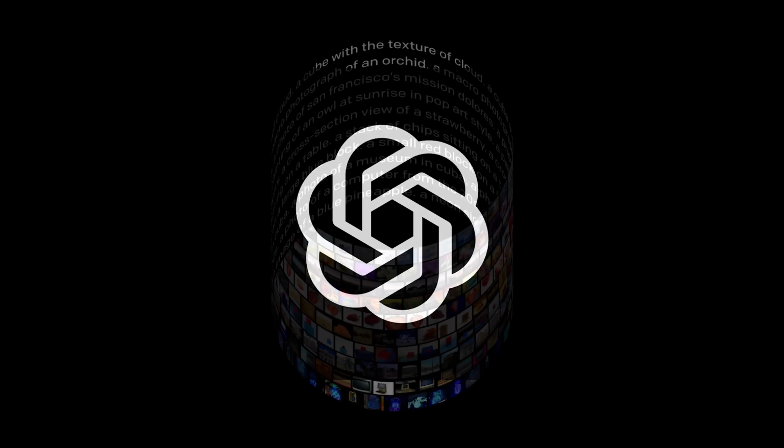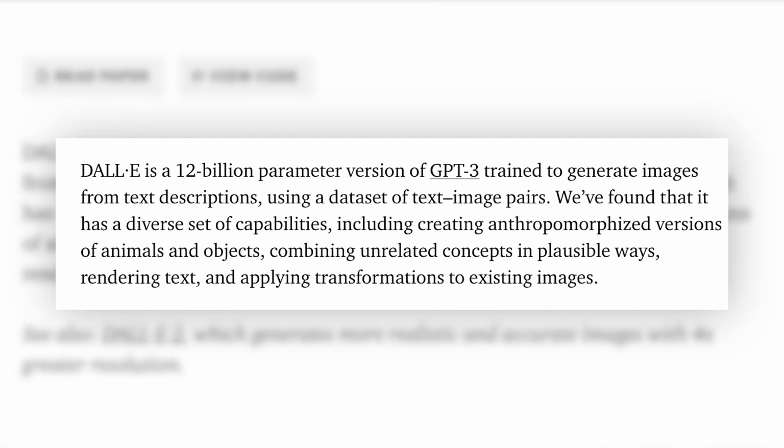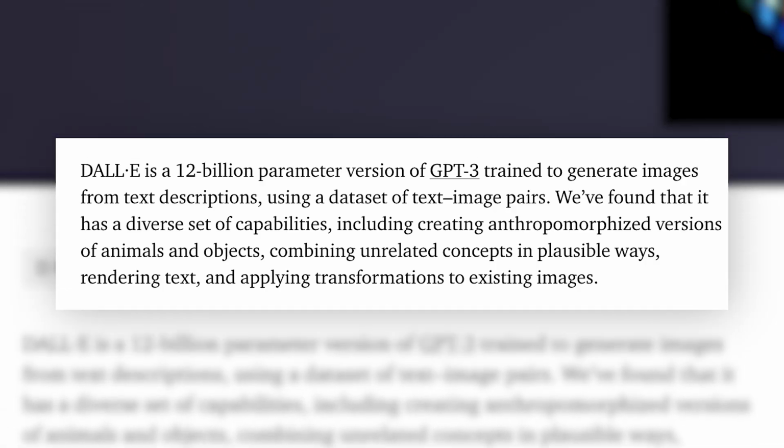Just like the previous video where we saw how the OpenAI GPT-3 was able to use deep learning to create human-like text, the image equivalent is called DALL-E. This is a 12 billion parameter version of GPT-3, and it's trained to generate images from text descriptions using a dataset of text image pairs. Okay, so now that we know that both these tools come from OpenAI, let's go and give it a spin and see what we can do.